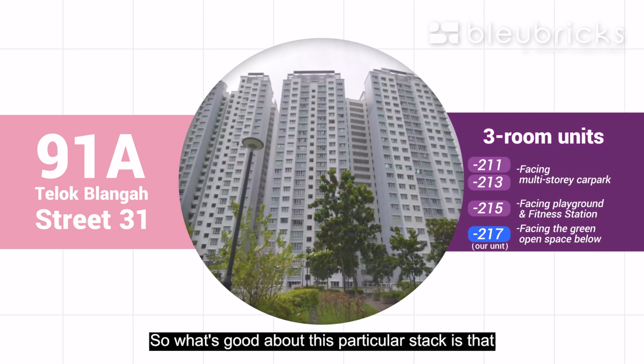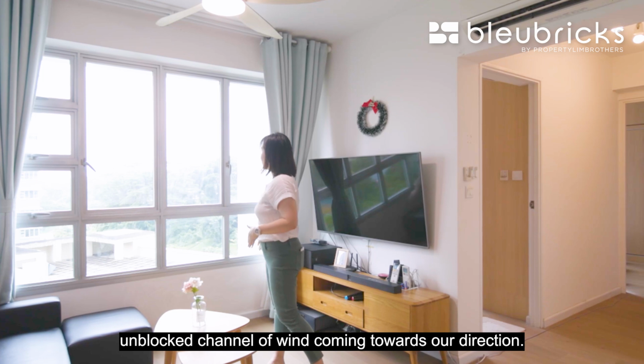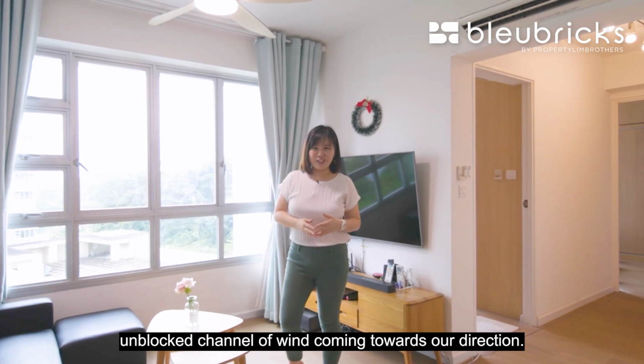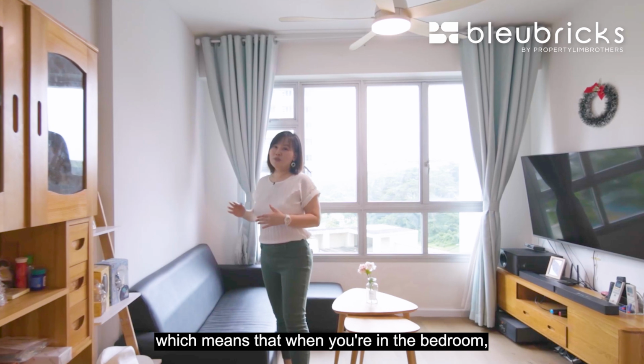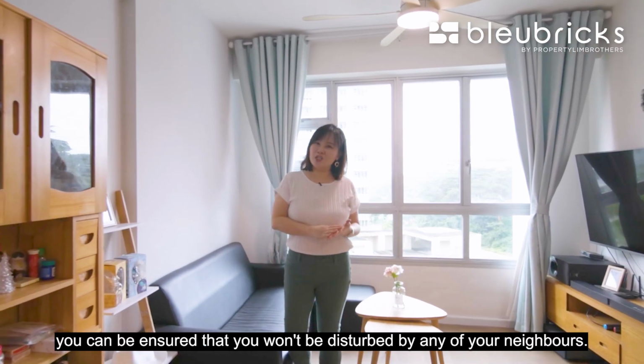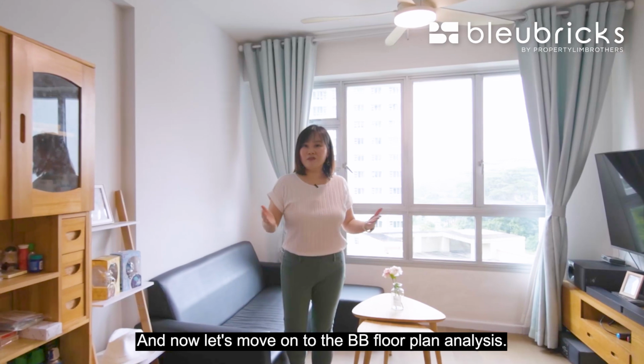So what's good about this particular stack is that we enjoy a lot of privacy and we also have an unblocked channel of wind coming towards our direction. We are also conjoined to just one other unit on the living room side, which means that when you're in the bedroom, you can be ensured that you won't be disturbed by any of your neighbours. And now let's move on to the BB floor plan analysis.